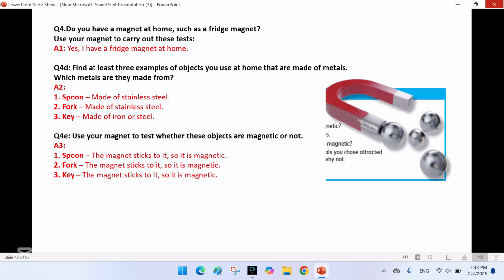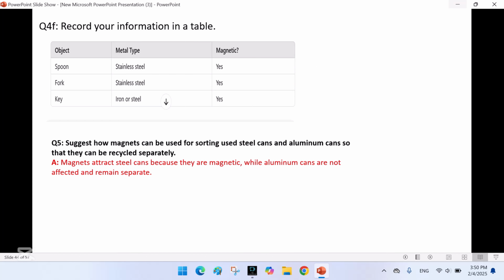Use a magnet to test whether these objects are magnetic or not. Spoon, the magnet sticks to it, so it is magnetic. Fork, the magnet sticks to it, so it is magnetic. Key, the magnet sticks to it, so it is magnetic. Record your information in a table. Object, metal type, magnetic. Spoon, stainless steel, yes. Fork, stainless steel, yes. Key, iron or steel, yes.